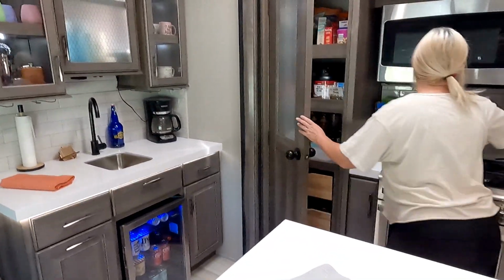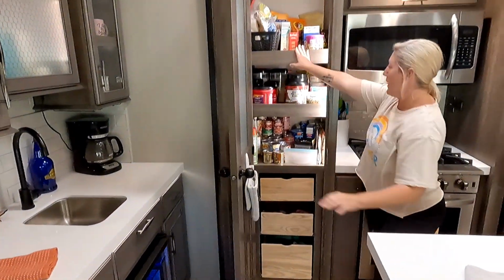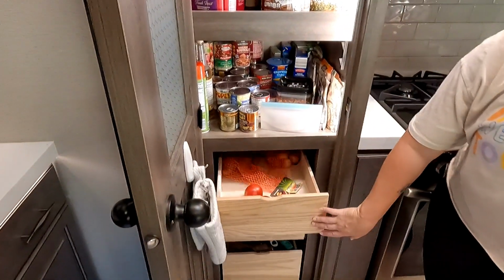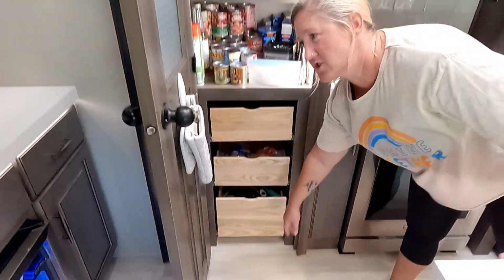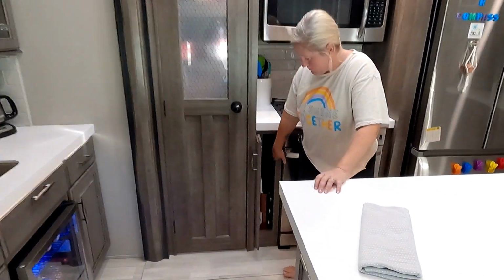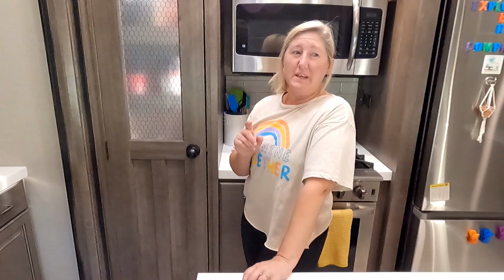We have our light, huge pantry. So plenty of storage. We've got 3 drawers that I use for whatever. Things might change in the future, who knows. I use this for like our pans, stuff like that.